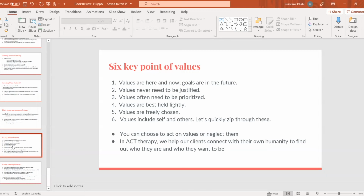In ACT therapy, we help our clients connect with their own humanity to find out who they are and who they want to be. So basically, this means that we help our clients to connect to themselves by acknowledging their values, because this helps us to find out who they are and who they want to be.